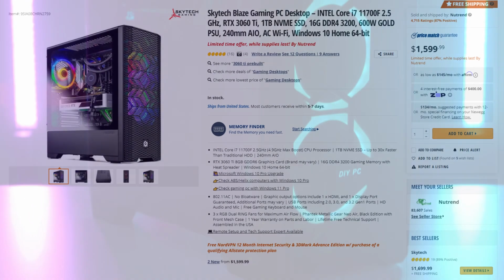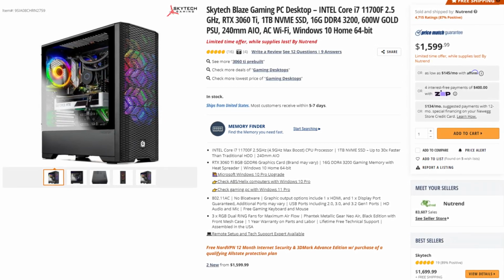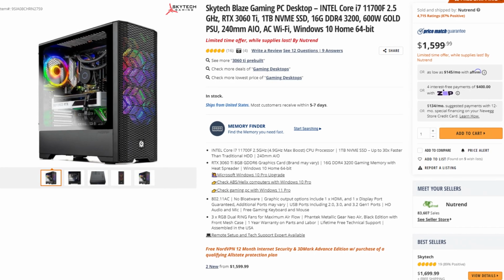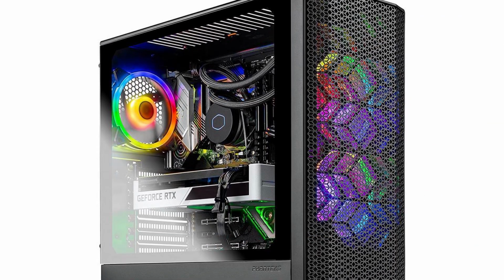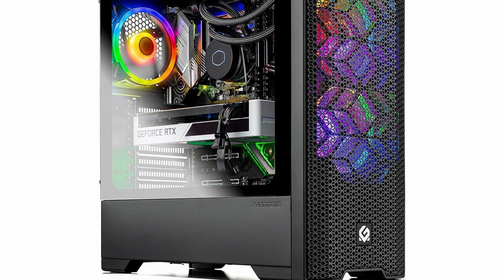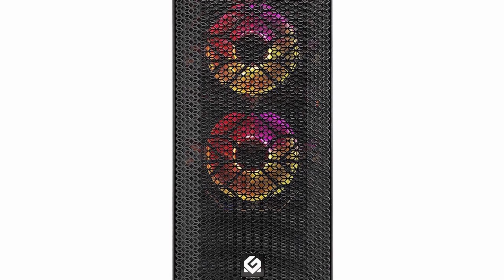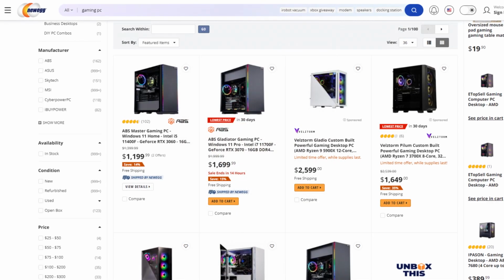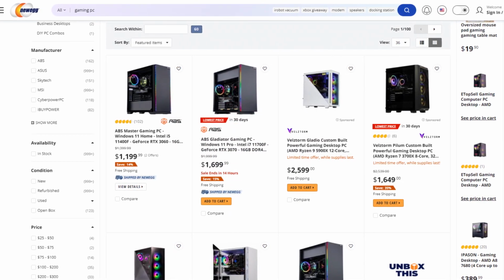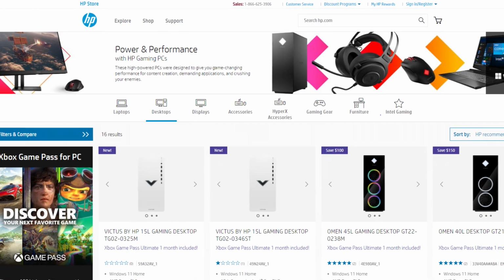Let's take for example the Skytech Blaze 3.0 gaming desktop. For $1,600 you get the i7-10700F, the RTX 3060 Ti, a liquid cooler and decent airflow, and all of this combined is great for 1440p. So if you're searching for a medium end gaming desktop or a super high end PC at like $4,000, I think this website is actually going to be the right website for you. But if you're on a lower end budget, I would actually go with HP instead of Newegg.